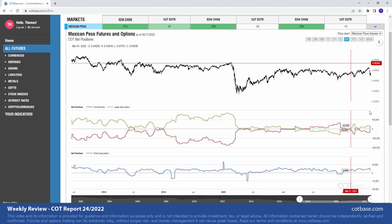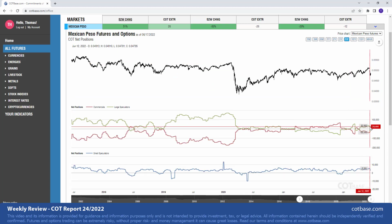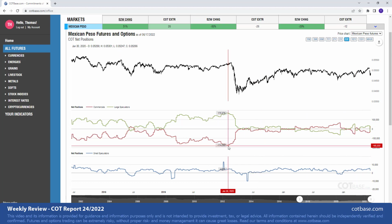Moving on to the 5-year chart, you can see the extreme situation, with this sudden change in traders' positions became more bullish again. You can see with the horizontal line I'm showing to you where commercials are at the moment, and you can see they are super far away from those bearish extreme levels. So it is a bullish extreme and a bullish COT change signal.